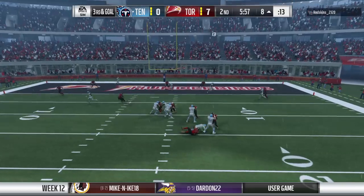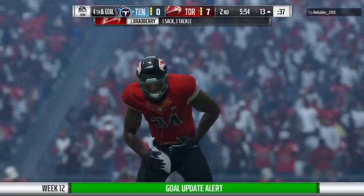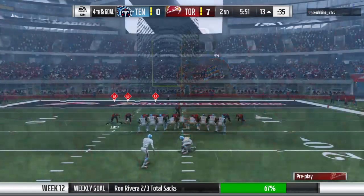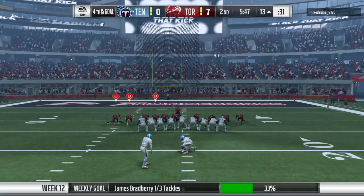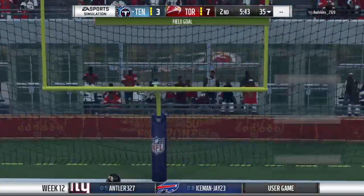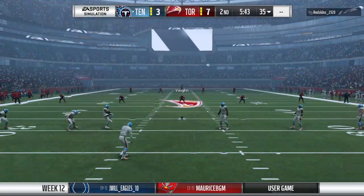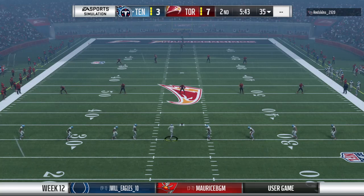Throw it. Blitz coming, and down he goes. That's quite a stand there defensively. A huge sack on 3rd down, and that's going to force him into a field goal attempt. So out comes the field goal team now for the 2nd time here today. And Frank's kick is good. And they are on the board, but still trailing. It's 7-3.